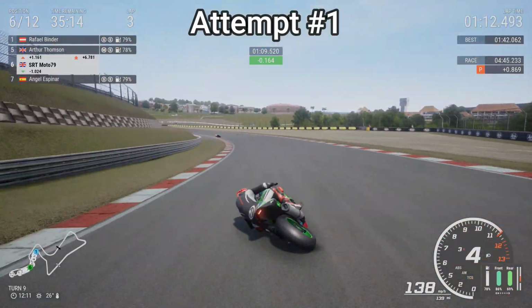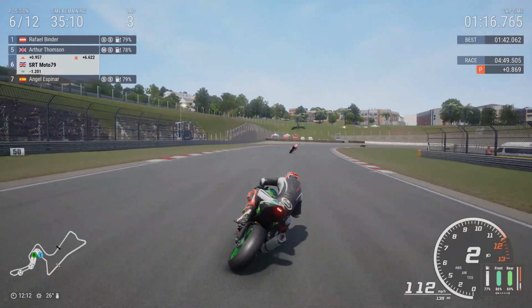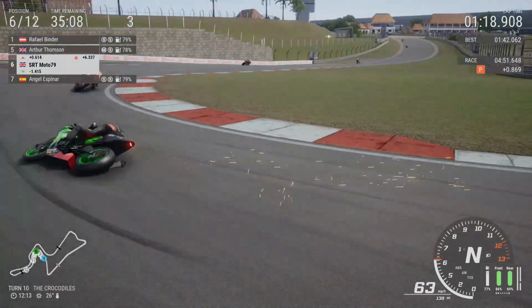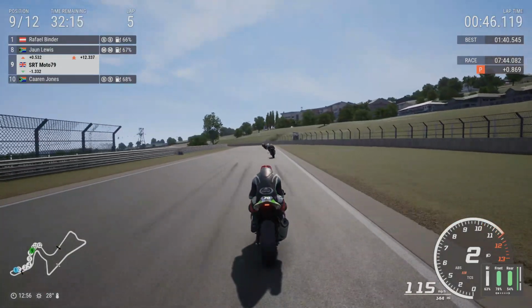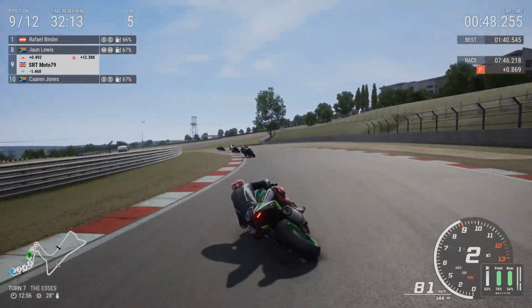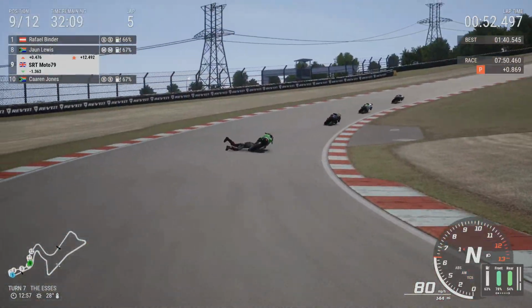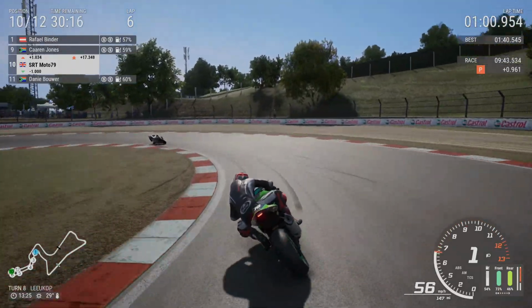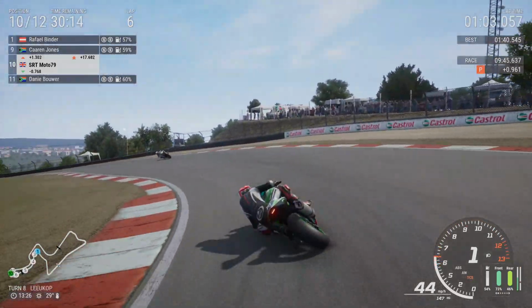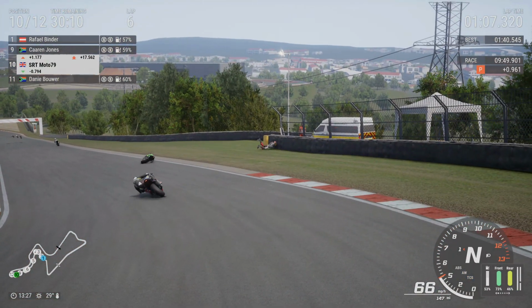So, attempt 1, we're in 3rd, into the Crocodiles. What a great name for a corner that is. Towards the end of the lap, and I just asked too much of the front tyre, and it just folds and we're off. I get back on, and I think it's alright, I'll go on. I've been again at the S's. This one, that is probably my favourite corner on the game at the minute. Up the hill into that triple left-hander that goes back down the hill. That is an amazing corner.